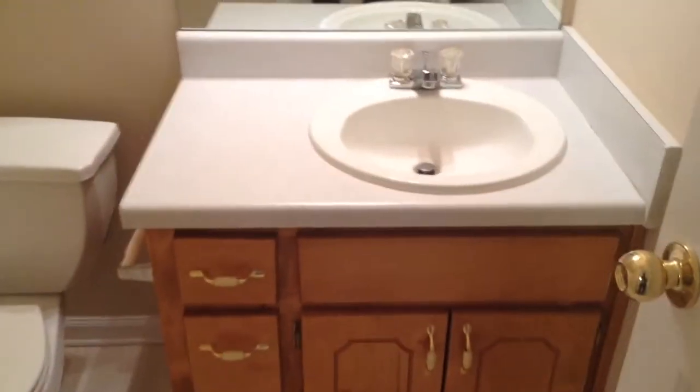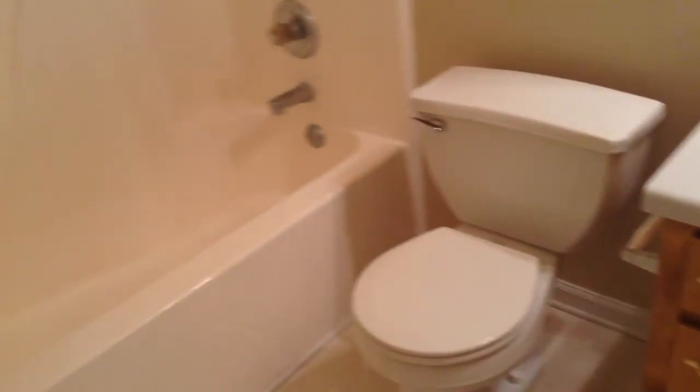Here you have the master bedroom. This master bedroom is spacious and large. Has new carpeting. Also has a walk-in closet. The master bedroom features its own bathroom. Have plenty of space, and everything has been freshly painted.